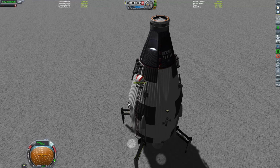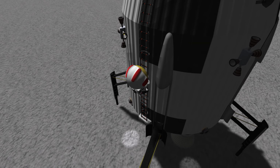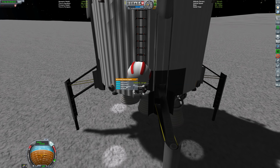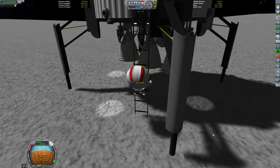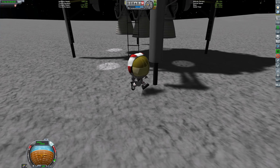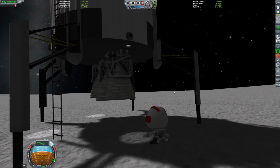You can see me sort of tinkering there with the position of the vessel. So we now have our Kerbals on the surface of the moon with our reusable moon transfer vehicle. Burberry descending first. We'll just pop out that ladder there quickly before he falls off it and pop down on the moon's surface. So there we go. We have our first Kerbal on the surface of the moon for more than 45 years.